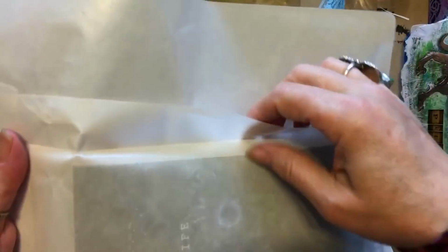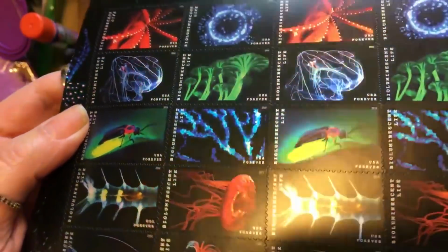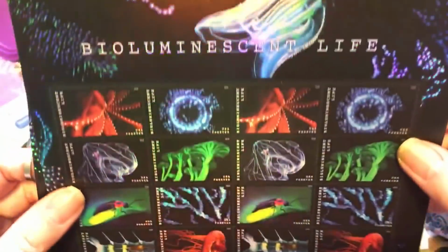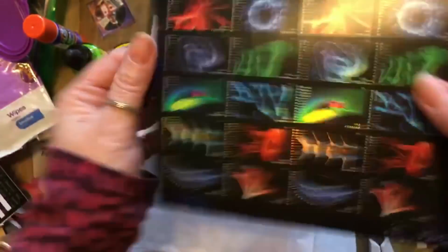But I want to show you this. I got this today too, but I bought this. Check these out. Stamps, and I wonder if they glow in the dark, but see the flashy stuff on them? Yeah.